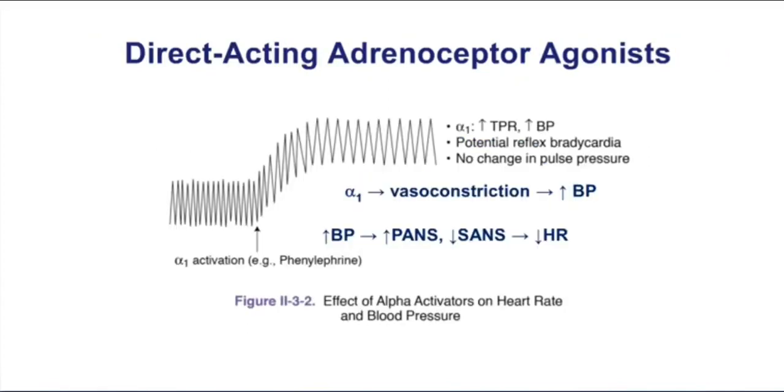So let's take a look at our direct-acting adrenergic agonists, and we'll start specifically with the alpha-1 agonist. The prototype drug here is phenylephrine. It's really the one and only alpha-1 agonist that you have to be familiar with, so make sure you know this drug. We see an example of the cardiovascular trace where we administer phenylephrine.